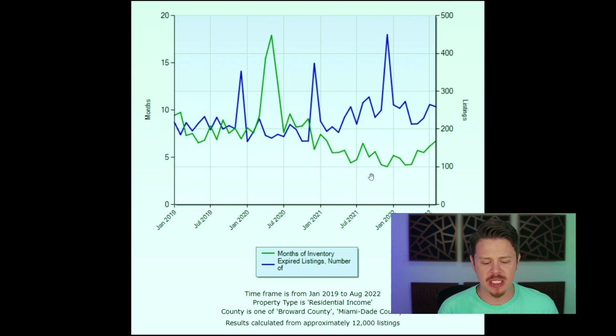But what we see is that since April of this year, we've seen months of inventory going up. So remember what we just talked about a couple slides back, how number of sales and inventory are both down, right? So we have less inventory to choose from and sales are down, so less demand. And what you see as a result of that is an increase in the months of inventory. It's going to take more time to sell what's there, right?